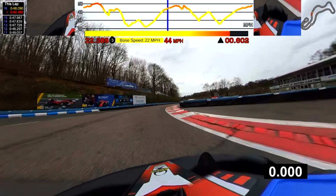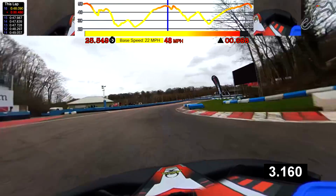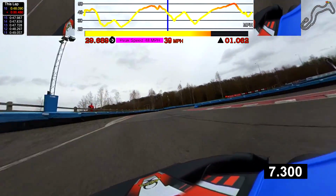Now this line here is our entry into the sequence, so we're going to time how long it takes to get from here to the exit at Paddock. We go in here to the sequence, very fast right-hander in Symes Sweep, and immediately into another fast left-hander into Pullmans, and then we crash into Paddock.